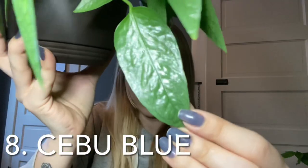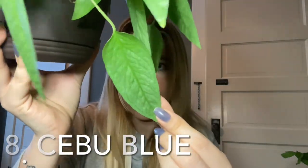Oh, I just love this plant. The leaves are so beautiful. They're kind of that silvery grayish blue color. And this plant grows like none other. I got this plant probably in September. I found it at my local grocery store actually. So I know they're a little bit hard to come by.